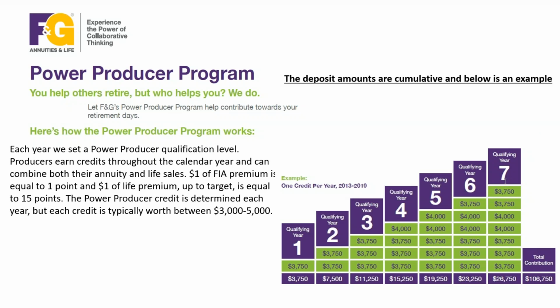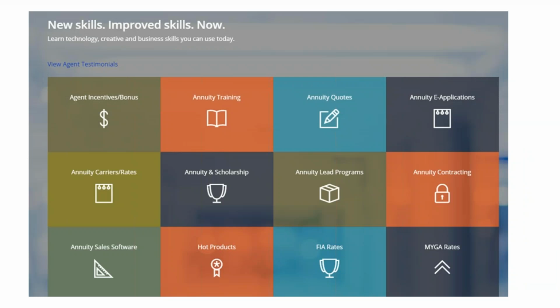So. And then next, I wanted to go over our annuity experience section on our website. This is where we have all of our updated information for agents. You can view carrier incentives, bonus programs. If you want to get contracted with a new carrier, you can retrieve the product training on there. If you want to request annuity quotes, and the current hot products and rates, everything is on there for you to access at any time.